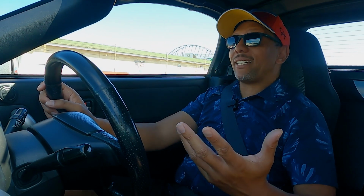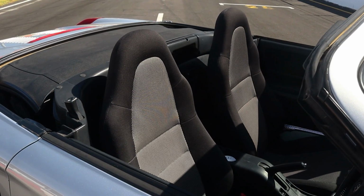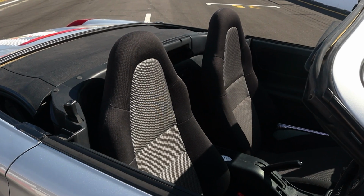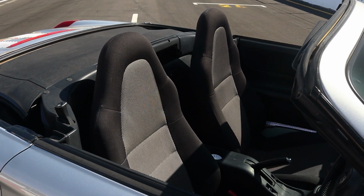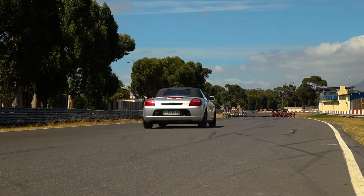The next upgrade on this car, again specifically for track days, is the seat. And although it is a buckety type seat, I've also noticed that when cornering fast, it's not the most supportive. But when it comes to these types of project cars, the lists, they don't end easily.